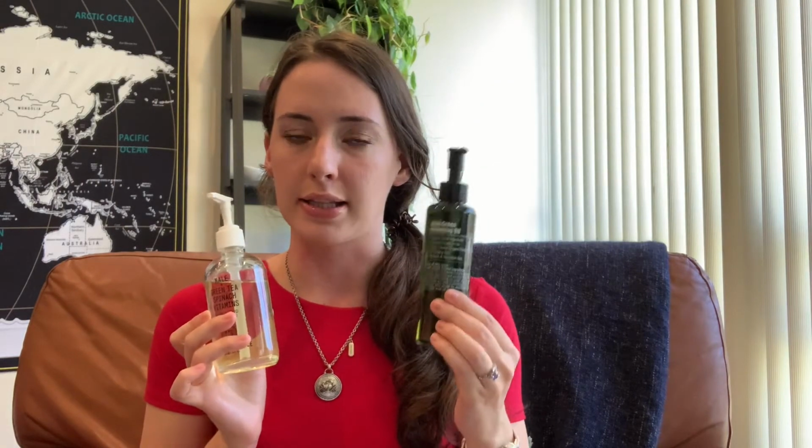They work lovely individually. Although I wouldn't recommend using this one individually because then you're just gonna have a lot of excess oil on your skin. Cleansing oils are meant to be used as part of a 2-step system with the cleansing oil and then a water-based cleanser.